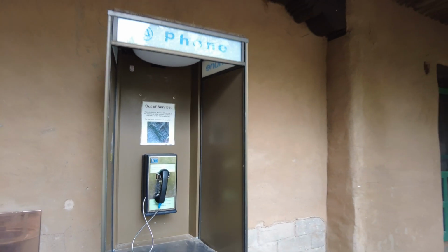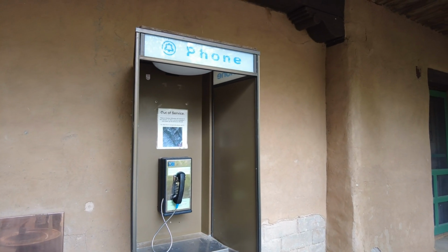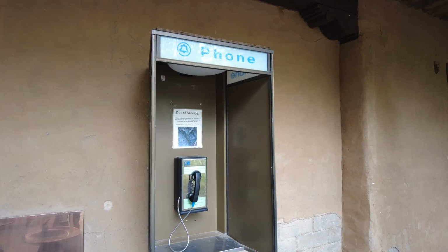Interestingly enough, old payphone here. Some of y'all probably never seen one of those working, but when I was younger, before cell phones were such the rage, they were payphones.